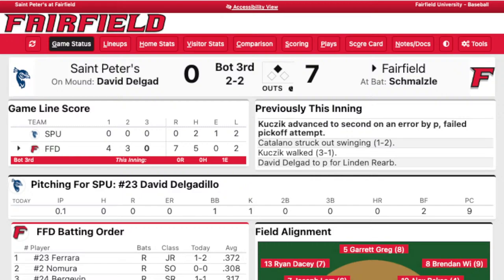Schmalzley rips that down the line. Handled by Baker, and Kuzik is caught in a rundown. Over to second to Rackus, throws to the pitcher Delgadillo, and Delgadillo tags out Kuzik at third. What a snag by Baker at third. Diving play, caught Kuzik in no man's land, threw over to Rackus at second, and had Kuzik easily in a pickle, throws over to third, and Delgadillo places the tag on. Schmalzley will be at first base, but that is a fielder's choice.